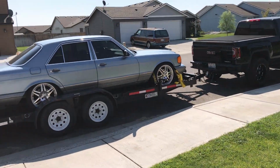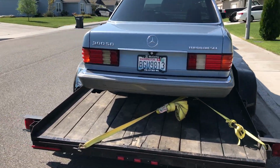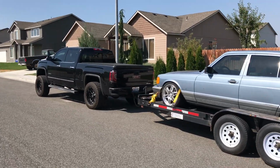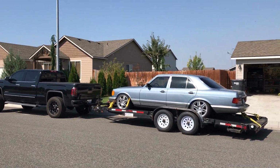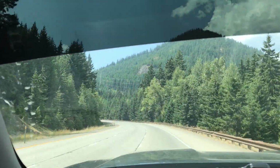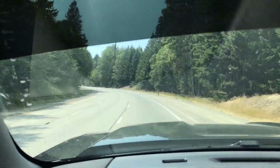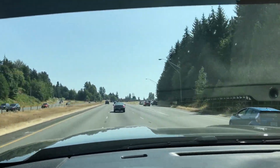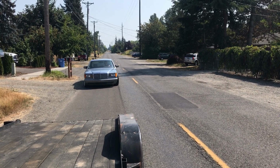All right, an hour later, it is loaded. It's on the trailer. Bittersweet moment here. She's going home. Well, sort of. All right, let's get the show on the road. The new owner taking on his first drive.